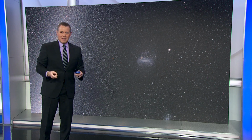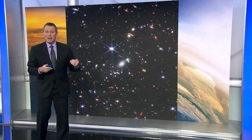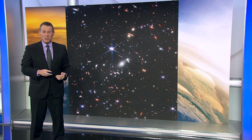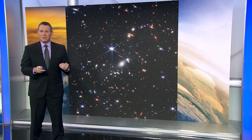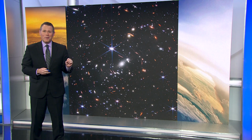Well, all these galaxies are eye-catching. The ones that astronomers are most interested in are actually the faintest ones, the tiny little red dots. Those are the most distant ones, dating back to the universe's first billion years or so. Understanding how the universe was behaving then will be one of the biggest contributions the Webb telescope makes to our scientific knowledge. So how far away are those red blobs?